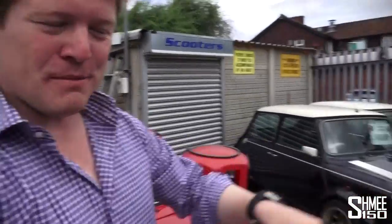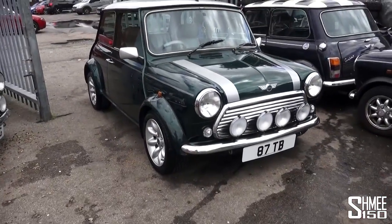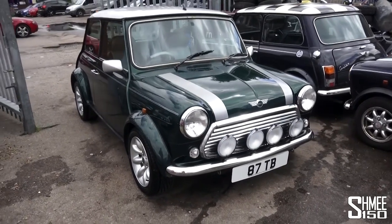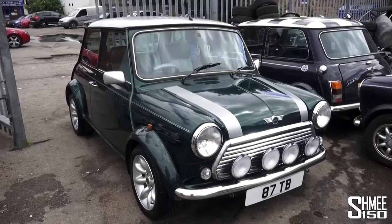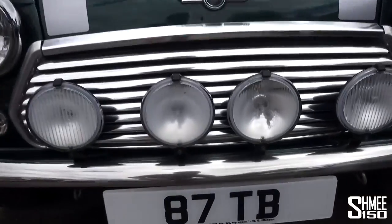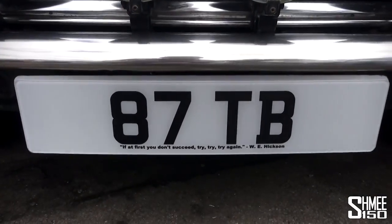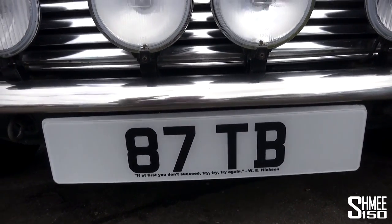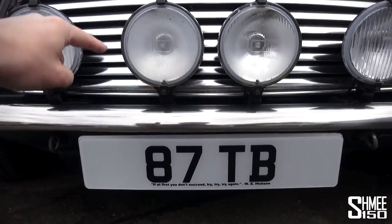And in front of me now is my new car, which I'm just seeing now for the first time as my car. Are you ready for this? This is the Shmini. British racing green with the silver stripes, silver roof, 1.3 litre engine, 62 horsepower, and wearing 87 TB. If at first you don't succeed, try again, from W.E. Hickson. He is a British icon. This car is a British icon.